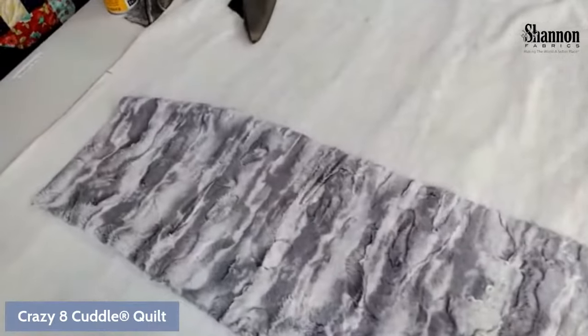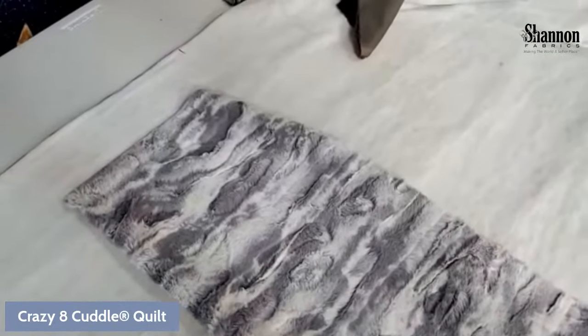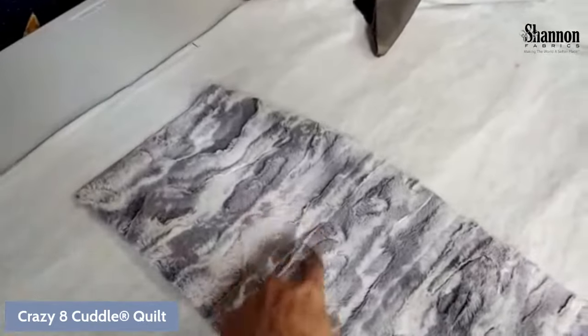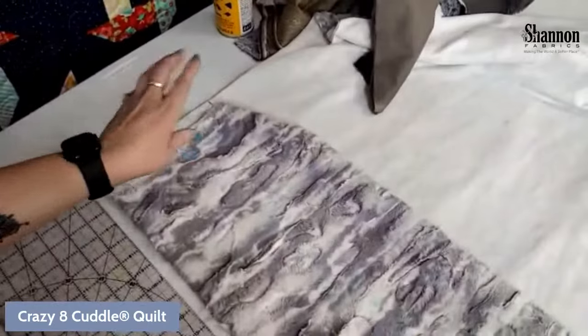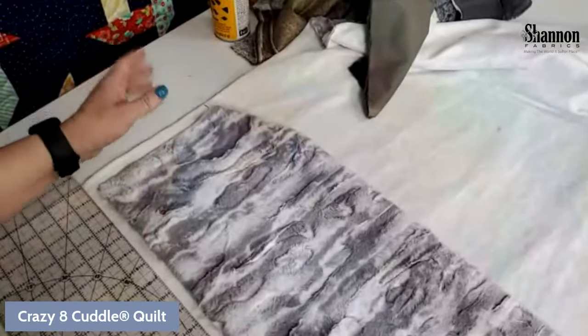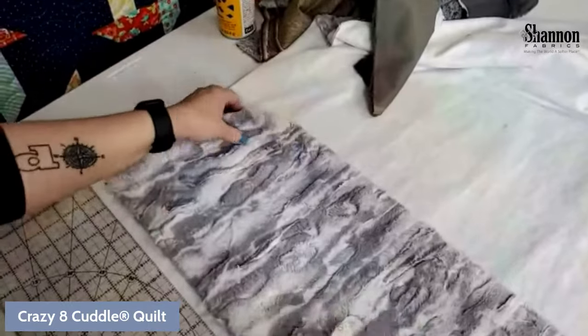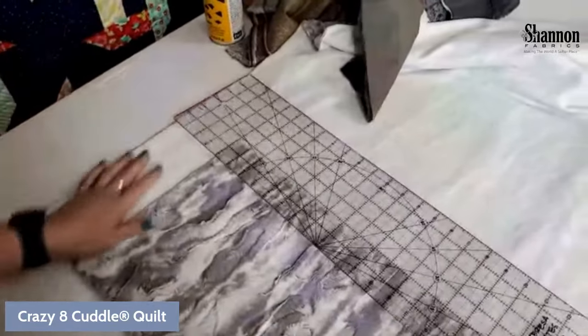Okay, does that make any sense at all? It does. Okay. We're splitting the difference on the centers. We're going to line the center of this up to the center of the backing. Yes, but I'm going to line it up in a way that I'm going to actually line up the top and bottom, because for me, that's easier to line this up against a line. So I'm going to show you what I'm doing.